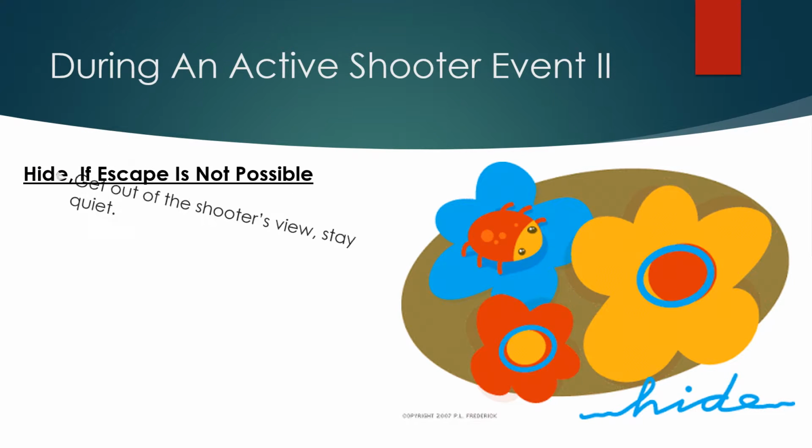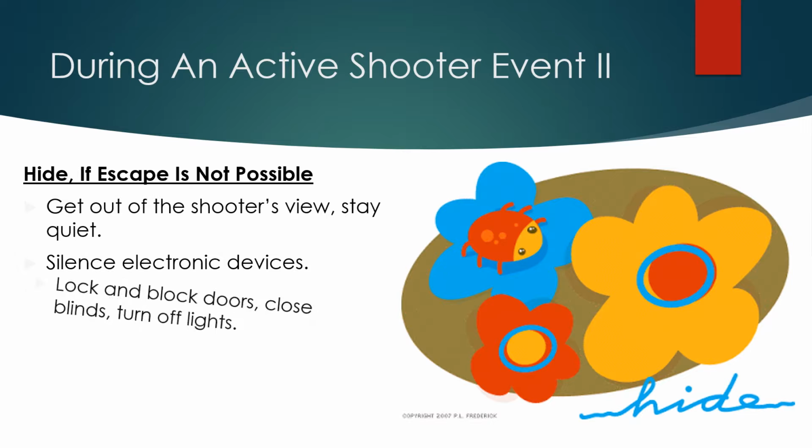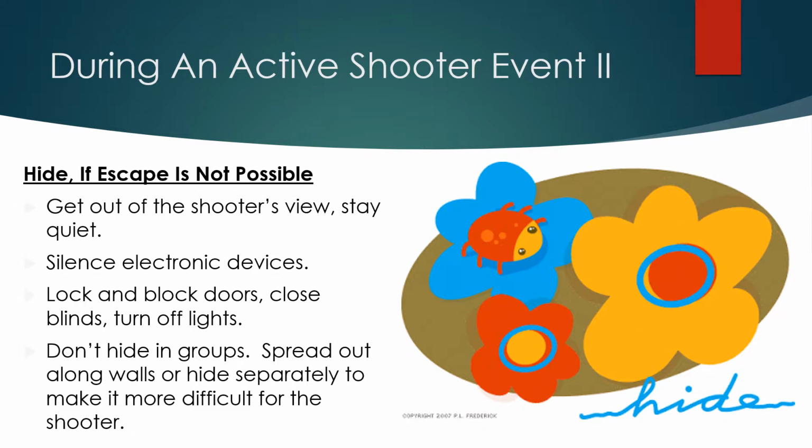During an active shooter event, 2, hide if escape is not possible. Get out of the shooter's view and stay quiet. Silence electronic devices. Lock and block doors, close blinds, and turn off lights. Don't hide in groups. Spread out along walls or hide separately to make it more difficult for the shooter.